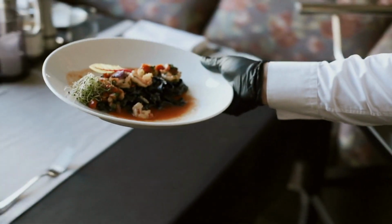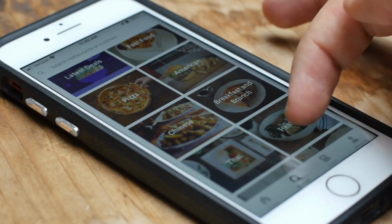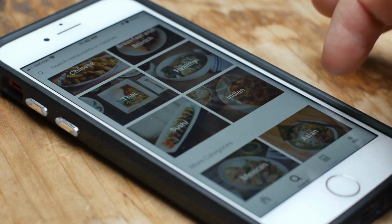Your food can come out. You can add other items via your smartphone instead of the contaminated menu. And you can add drinks, and then you close your check and tip.